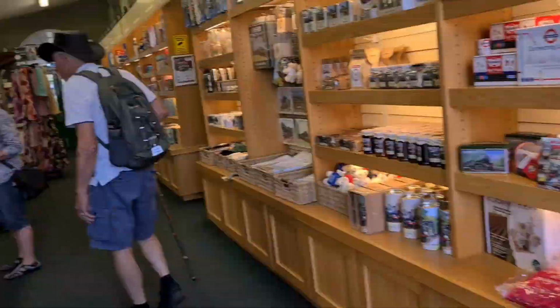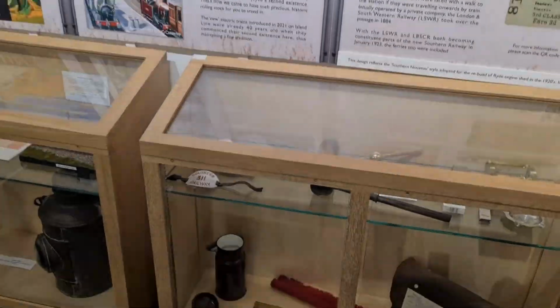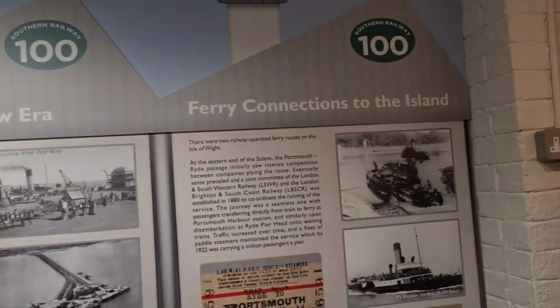Finally, before we left, we went to the Railway Shop Museum, and like its name suggests, there was a whole mini museum in there, which I was still shocked about. I didn't expect that sign to be that literal.